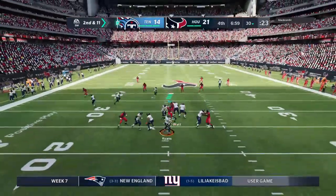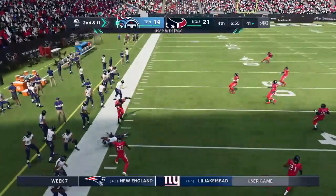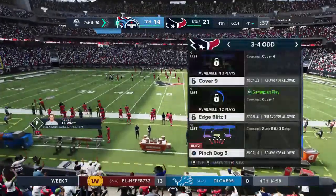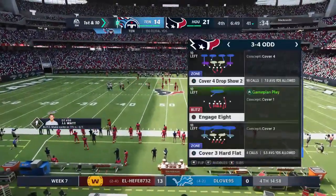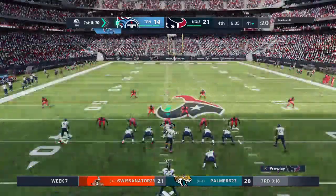Second and 11. And he's going to drop this off to his fullback. And they get him down, but not before he takes it across the 40-yard line. 11 yards there, 1st down. I like the design that we're seeing right there. This is what they need.